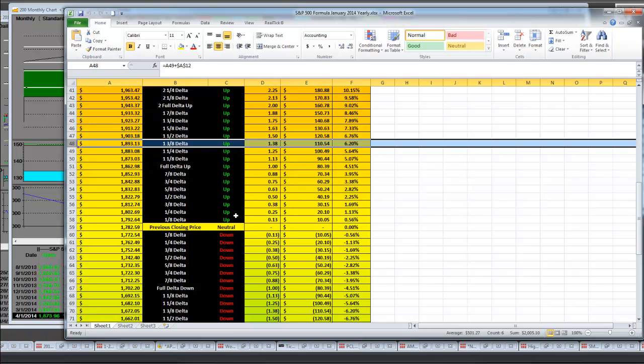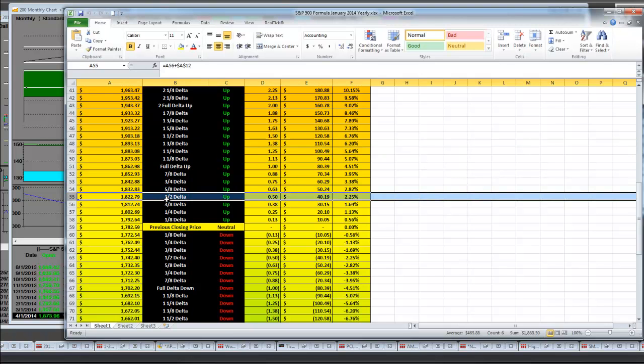What I can say right now is the major support levels are going to be right here in this bull spread. It's going to be a half a delta at 1822.79, where the bull would be losing its momentum, but it would still have a nice gain of 40 points above the neutral zone once again.